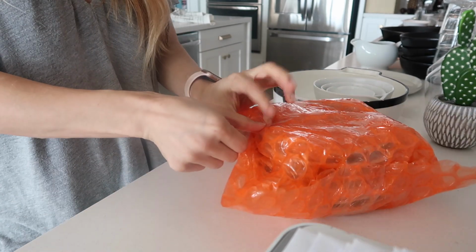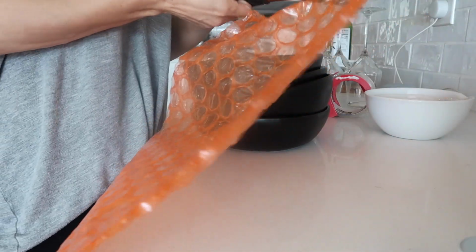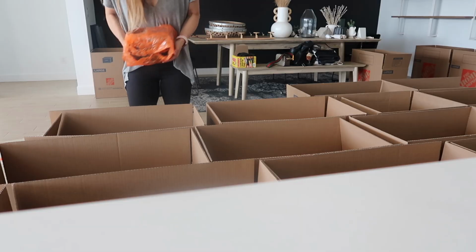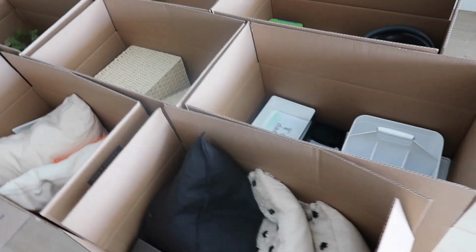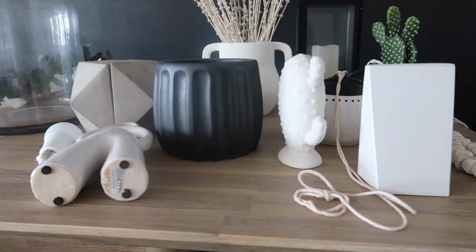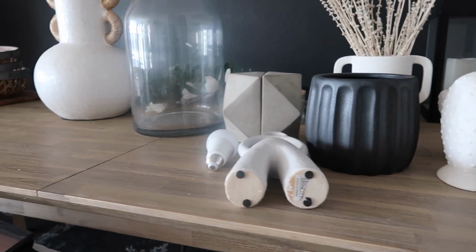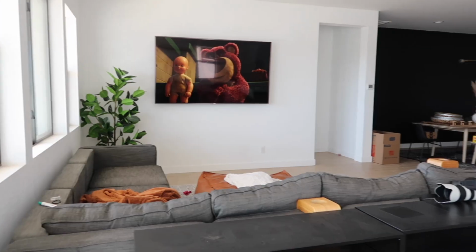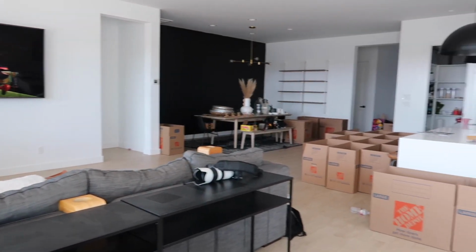As you can see, we've been busy packing after we sold our house and closed on it a few weeks ago. And oh my gosh, we totally forgot how much work it was to pack and move. It just felt never ending. We built this house a few years ago and put so many of our own personal touches to it.